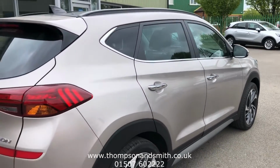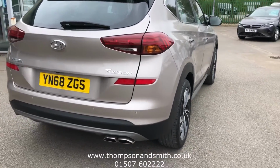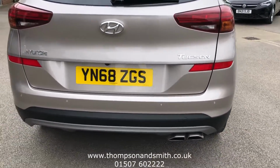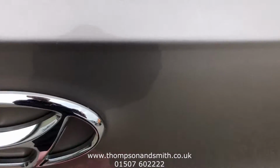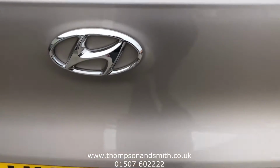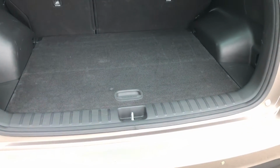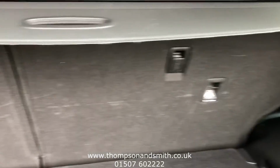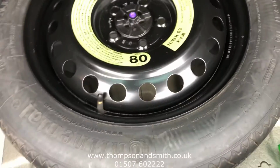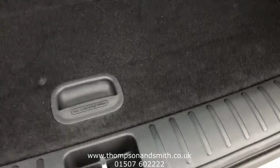The rear, as I said, privacy glass. It's got rear park sensors there, and a rear camera. Let me show you as well, power tailgate. And great size family boot, the 60-40 split rear seats. Just look under here, spare wheel. It's a rarity these days.